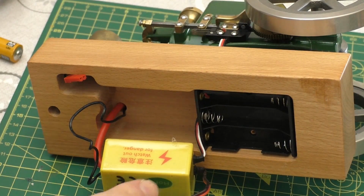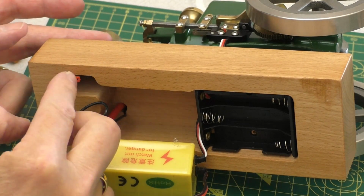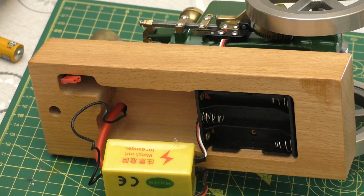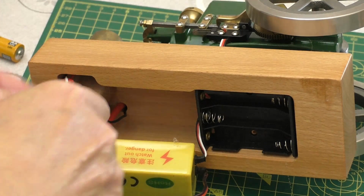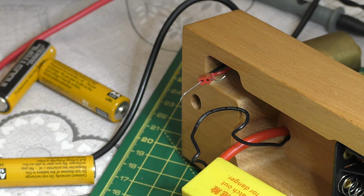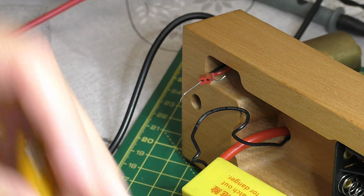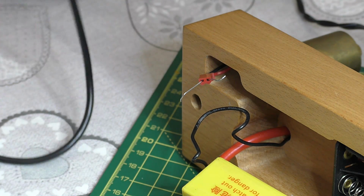Right, so here's the underside of it. We've taken the ballast out. I need to establish straight away how that switch works. Just need to check the continuity to make sure the switch indeed does work. Right, so I've stuck a couple of little pieces of wire in there because it's very fine. So let's try again.